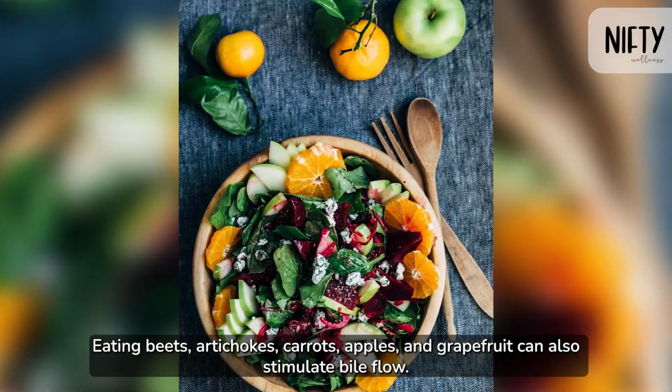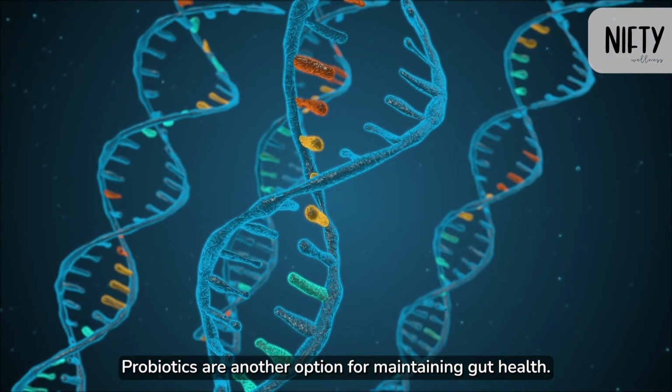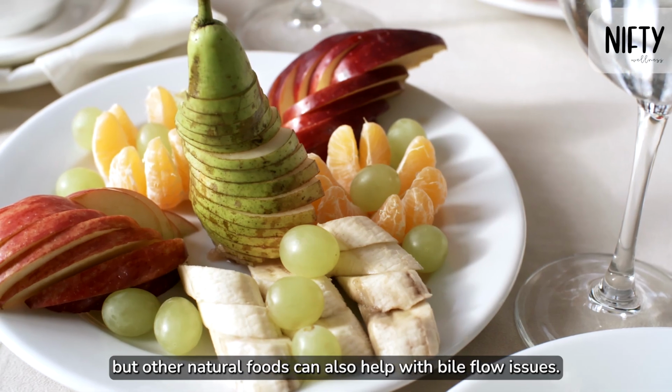Eating beets, artichokes, carrots, apples, and grapefruit can also stimulate bile flow. Probiotics are another option for maintaining gut health. Beet Flow is an effective natural supplement, but other natural foods can also help with bile flow issues.